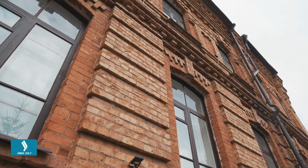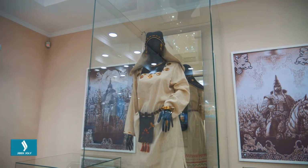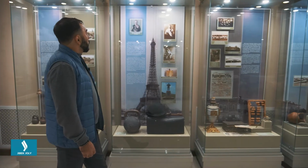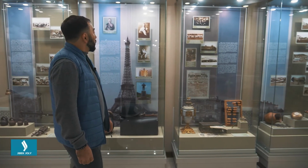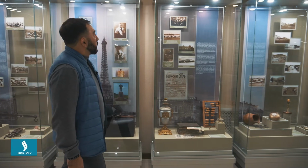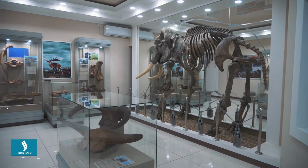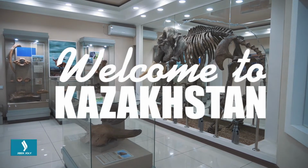What does the oldest brick building in Kokshetau look like? What kind of clothes did the steppe aristocracy wear 2 centuries ago? What can surprise tourists in the exposition of the Akmola Regional Museum of History and Local Law? We will find this out in the new episode of Welcome to Kazakhstan project.